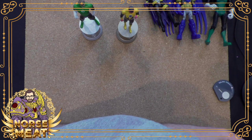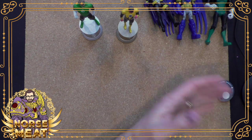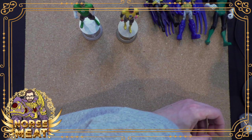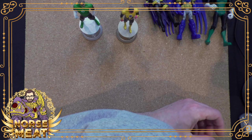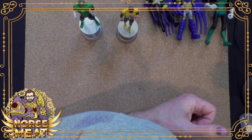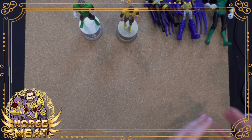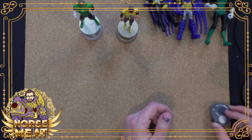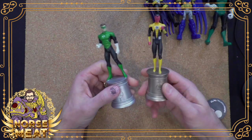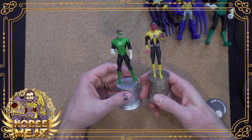The Atom, the original Atom, well, not the original, but the more popular Atom became a whatchamacallit, Compassion Indigo. So yeah, that was super cool. And like I said, they've done toys of all of those, which are great. So yeah, Sinestro, not bad.